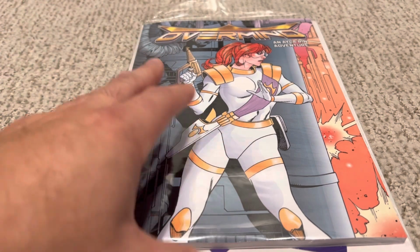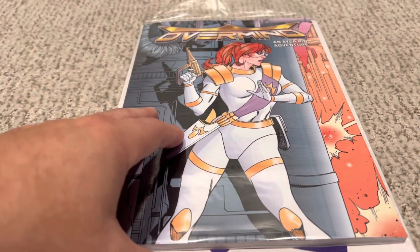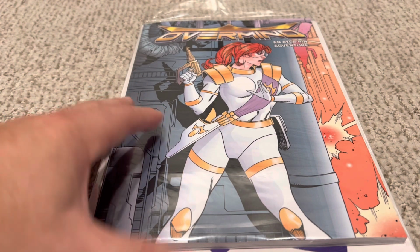It's a wonderful sci-fi. It's about a secret agent who goes out and investigates this artificial intelligence that's trying to take over the galaxy.